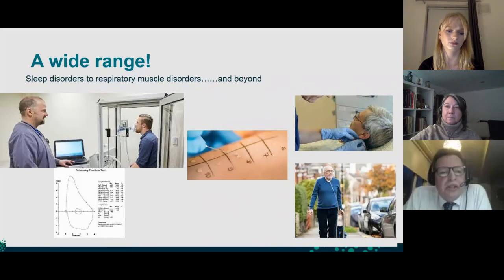We can also measure the size of the lungs. Are the lungs too big? Are they too small? Are the lungs normal size? And we can look at gas exchange across the lungs, which is disrupted in conditions such as COPD, emphysema, and pulmonary fibrosis. In the middle, I've just got a picture of an allergy test. So again, healthcare scientists, respiratory physiologists are involved in assessing patients to see if they've got allergies. And that could be to things like molds, dog, cat, house dust mite, pollens, etc. And again, links in with patients with asthma who may have multiple allergies.